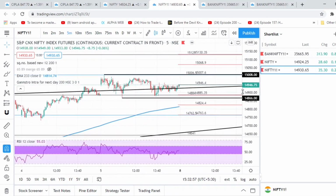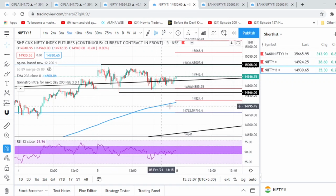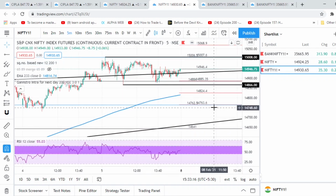Suppose the Nifty is not crossing yesterday's high and wants to go down, and if it is breaching the lower side 14,866, we may see a first target of 14,815 to 14,825 level, and the next target of 14,762 level. This acts as a strong support for tomorrow.